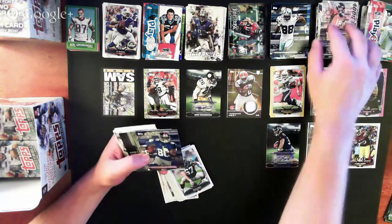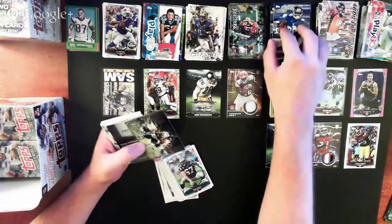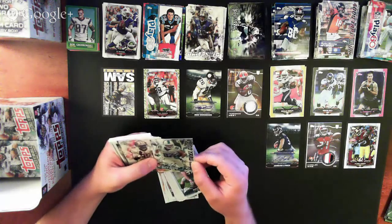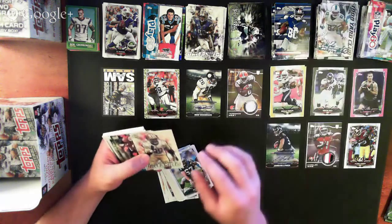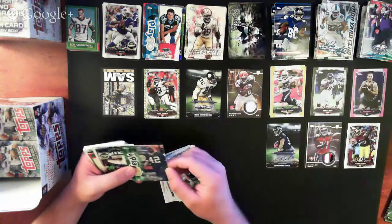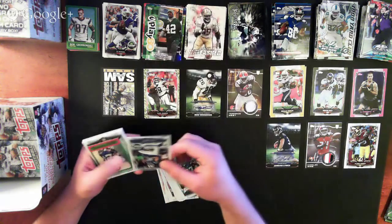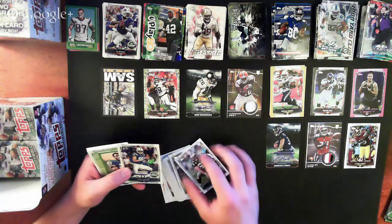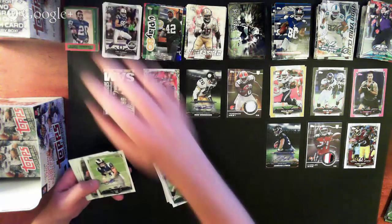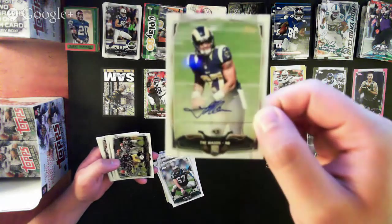4,000-yard club, Peyton Manning. Fantasy inserts, Victor Cruz and Brandon Marshall. Brian Hartline, 1,000-yard club. Greatness Unleashed, Aldon Smith. Morgan Burnett plays 60 for the Packers. Code card, Kobe Fleener, Barry Sanders mini, and an autograph for Trey Mason for the Rams.